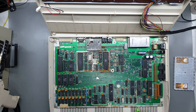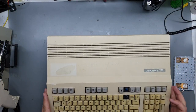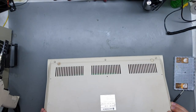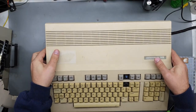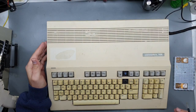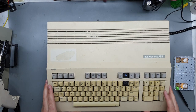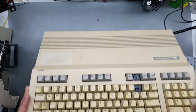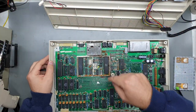Apart from that, there's a bit of rust around the edge of the board, but nothing too major. And of course, like I said, the whole case is going to get a clean up and a retro bright. The bottom looks still fairly white, but the top is definitely yellowed quite a lot. And we'll replace these keys. So I'll probably pull the whole keyboard out and just give it a full clean. But for now, let's get straight into some of this rust.